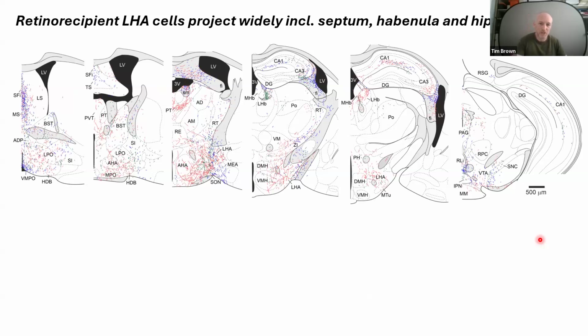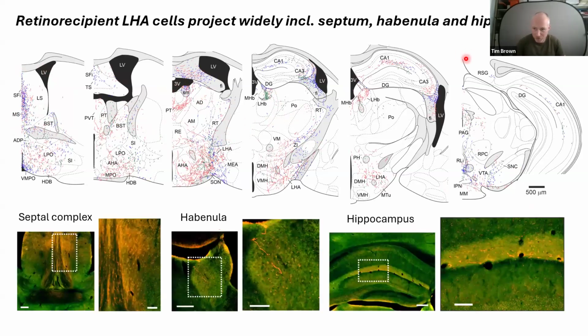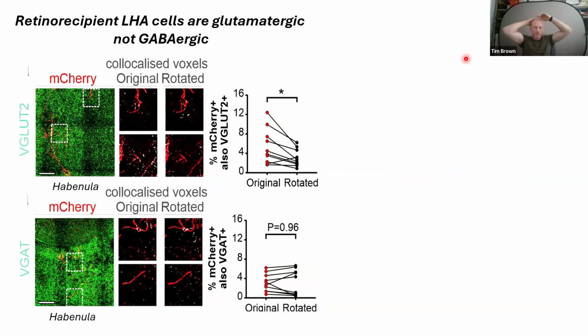And we found projections not only across the hypothalamus, but also to a number of extra hypothalamic sites, including the septal complex, habenula, and hippocampus. So just some images there of the labeling we saw. We also then took the opportunity to ask what type of signals these are providing. Are they glutamatergic or GABAergic?